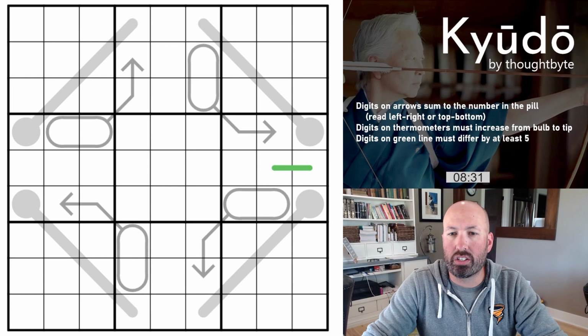Well, hello again. I've got another Sudoku here today. This one was sent to me by the setter of the puzzle, named thoughtbyte. It's called Kyūdō, which apparently is the Japanese martial art of archery. I did not know that. Had to look it up.